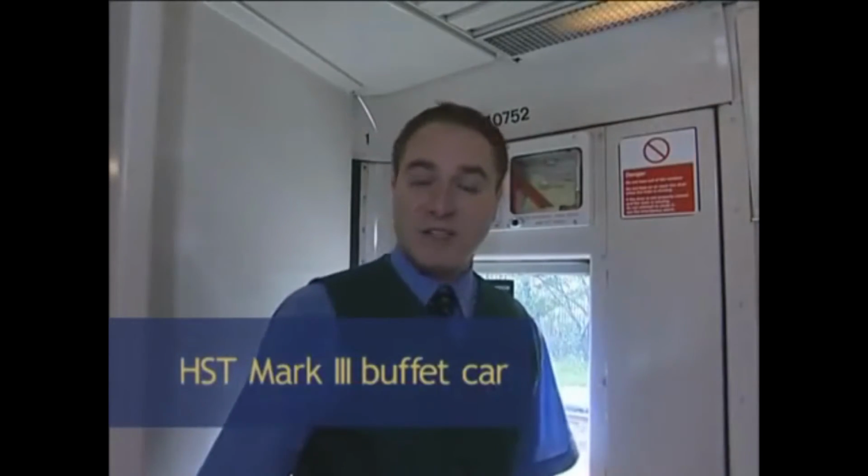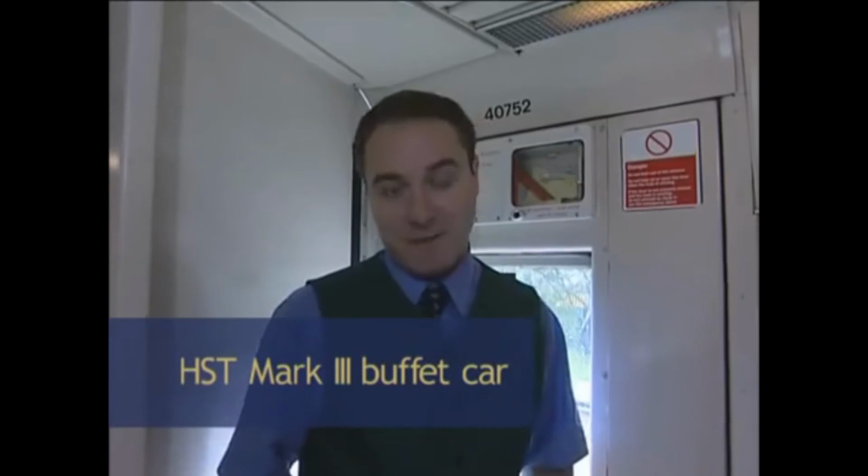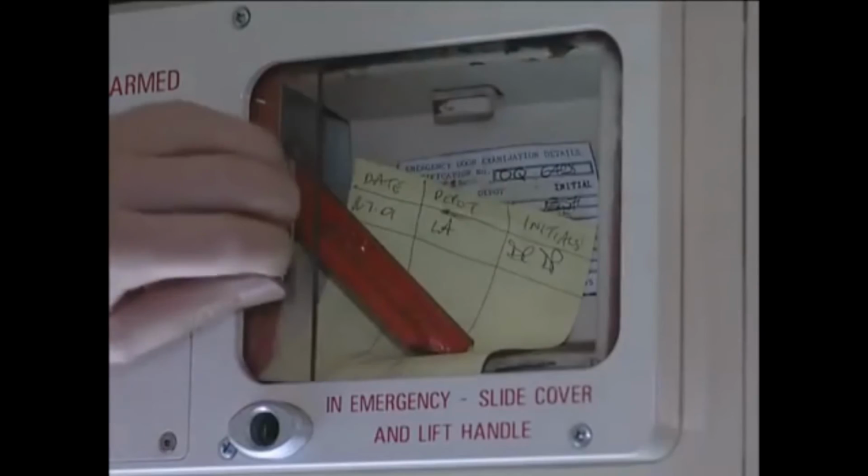There's an emergency external door in the corridor of the buffet car. Now this door operates in a slightly different way. Begin by sliding the glass panel covering the red release handle in the direction of the arrow. Now as soon as you do this, an alarm will sound. Now reach in and lift the red release handle. The door will open immediately.